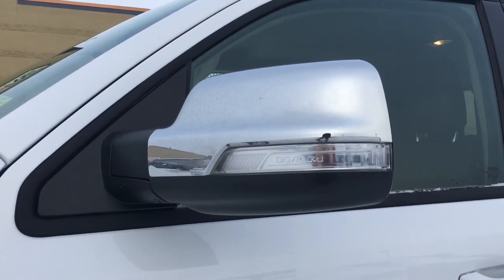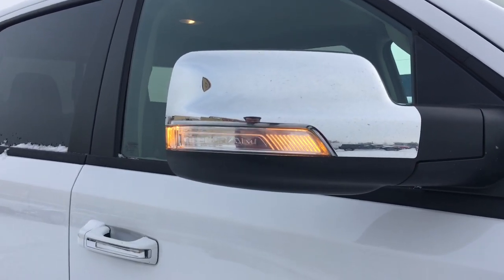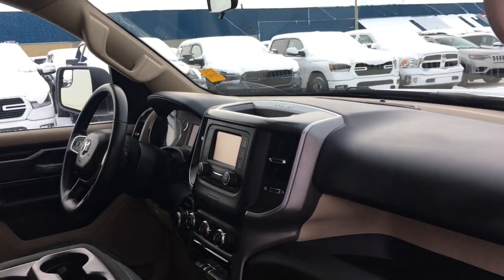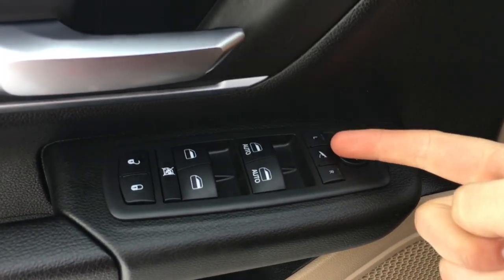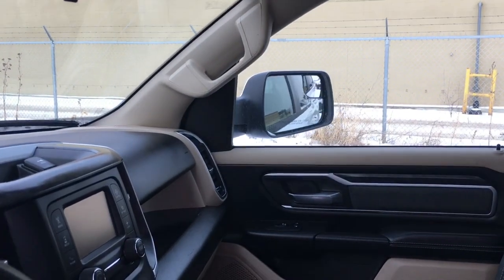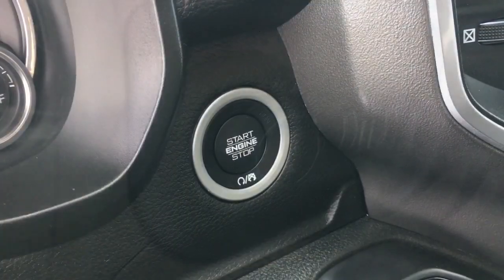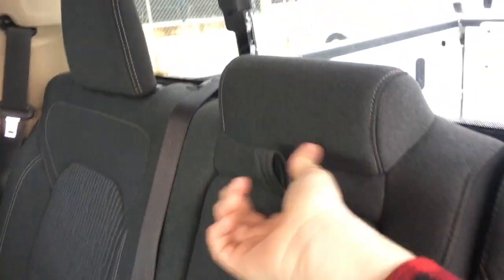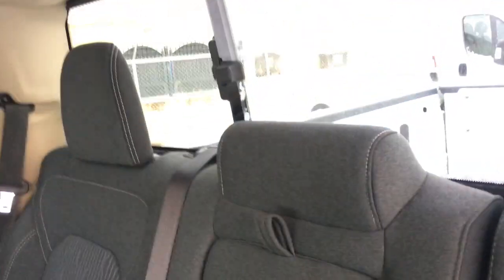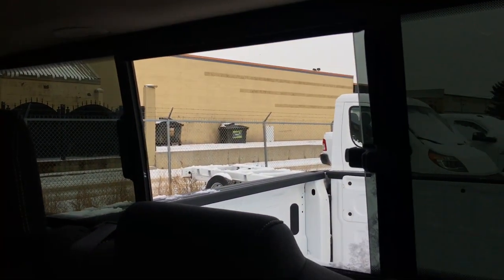LED mirror turn signals. It also says Ram in the mirrors, which is very cool. Power folding in mirrors. Automatic headlamps and fog lights. Push button start. Fold down back seat middle armrest with 2 big cup holders. And this does have a rear sliding window. There you go.